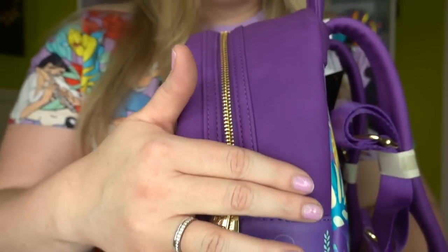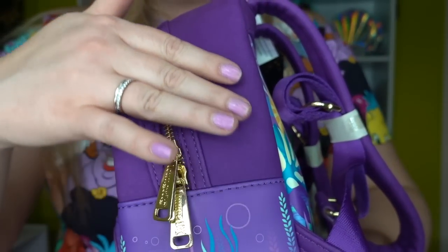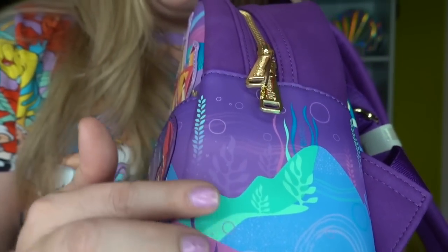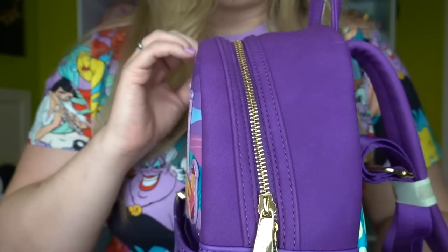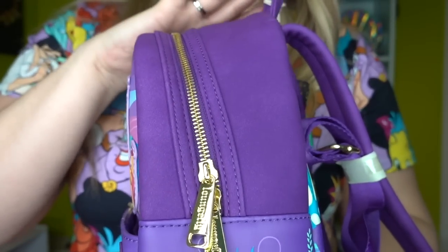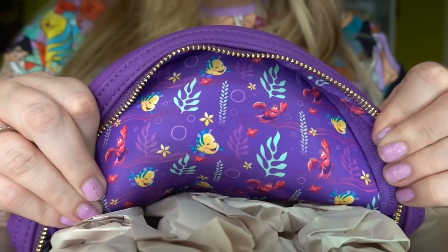I do want to point out that they have a softer type of material than your typical Loungefly on the darker parts of the purple. So typically we have this kind of glossy looking faux leather. This is more like a suede style. So I definitely would not be able to take this into the parks because if it got wet, it would get ruined. This is the interior lining, and it features some coral, seaweed, Sebastian, and Flounder.